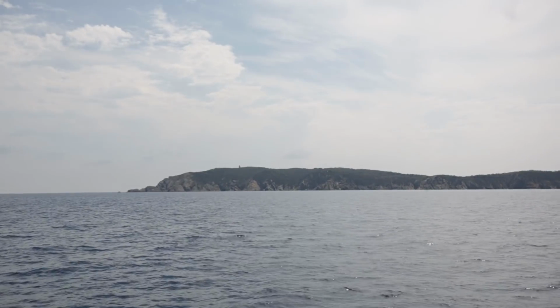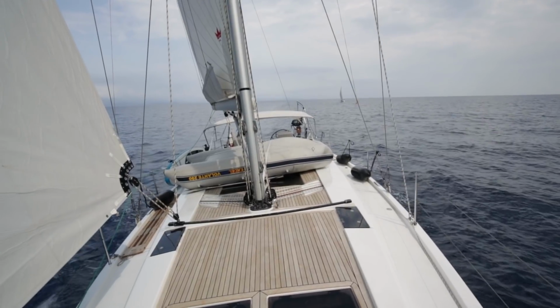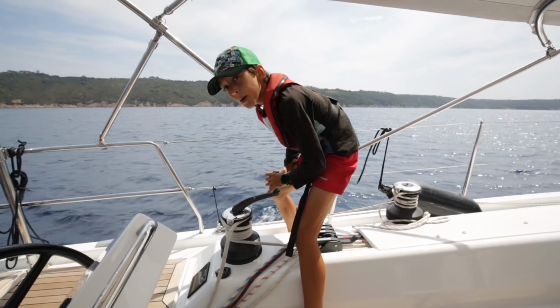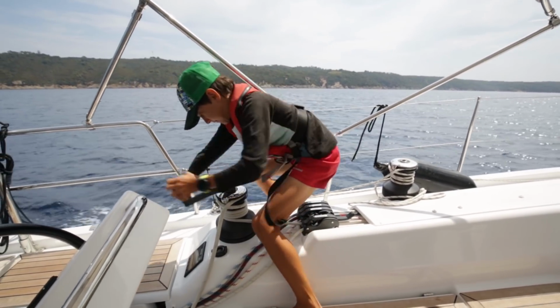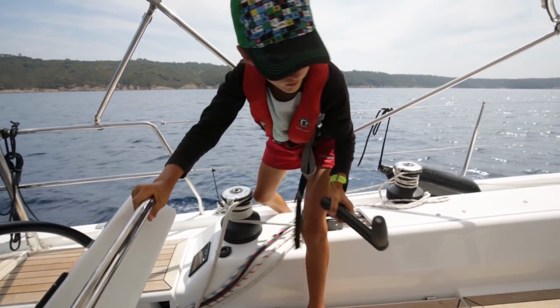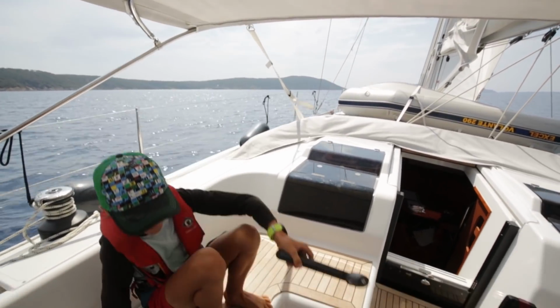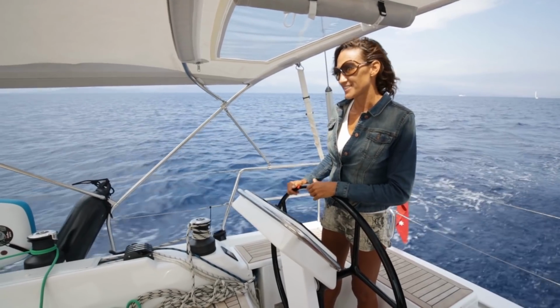We're just off the coast of Île du Levant, the easternmost island of the Porquerolles. A bit more? Yeah. That's good, thank you. Yeehaw! Oh, we got a bit of wind. And it's north Italy. Loving it.